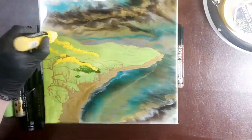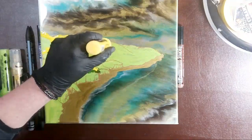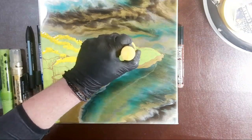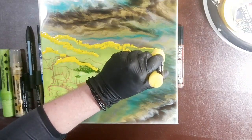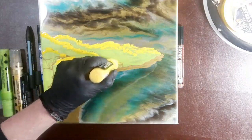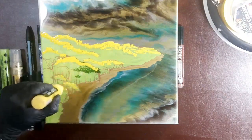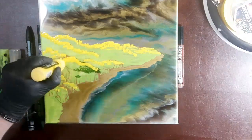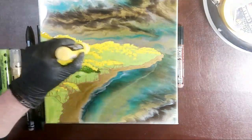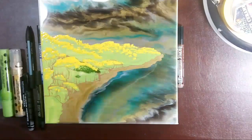Now this time you don't have to be perfect. You don't have to stress about it looking amazing, because when you come back with the darker color, that's when you can come in and define and tone down this yellow. All we're doing is adding highlights. Pretty highlights.